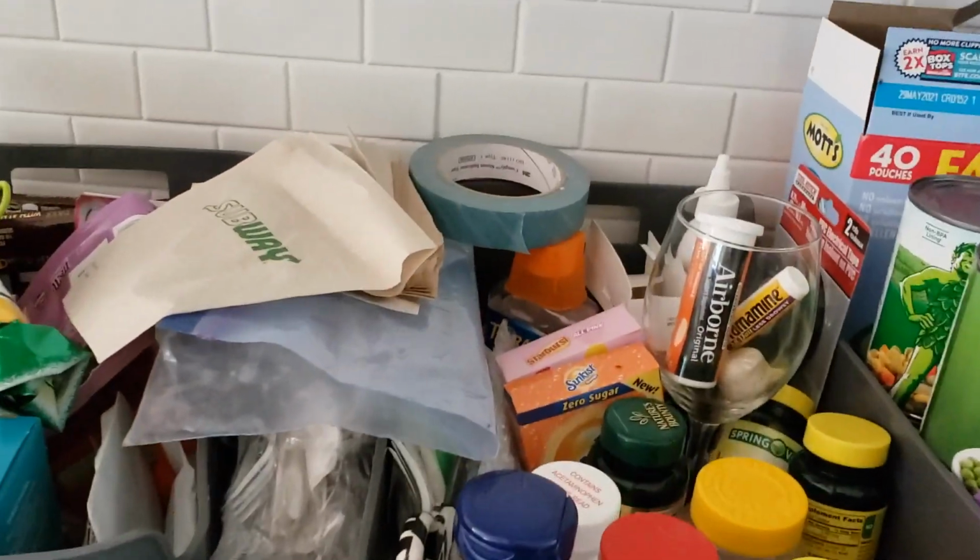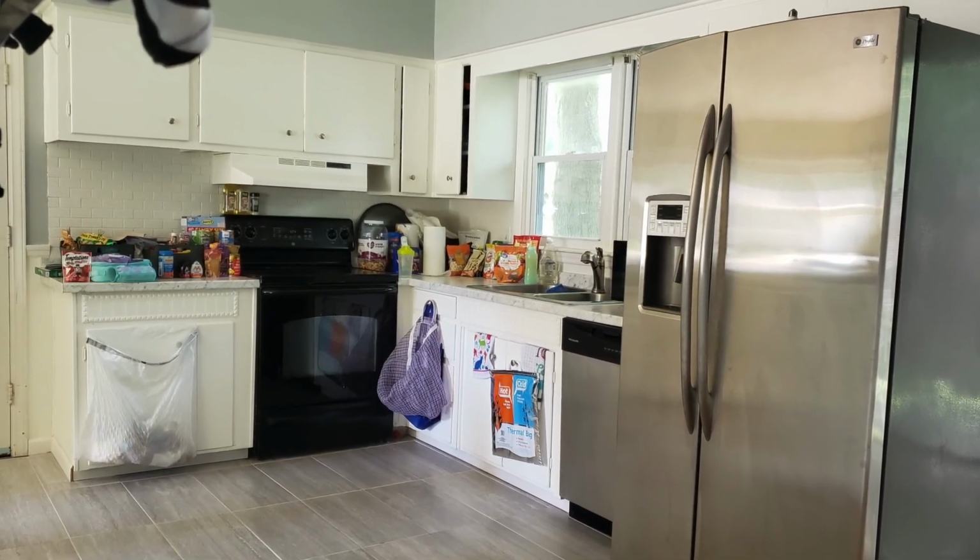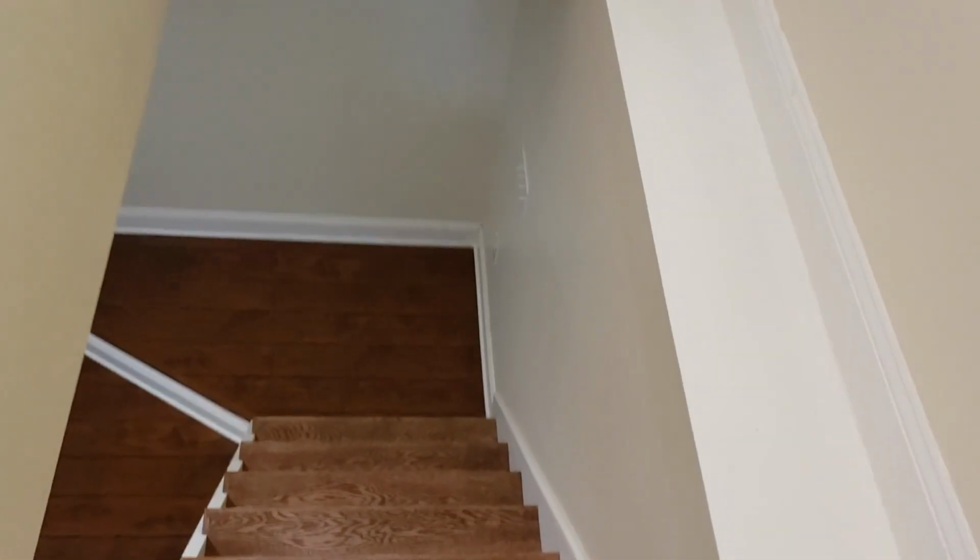I do eat a lot of canned food because it's cheaper and it saves longer. So, bam, all that food. My 6 pounds of peanut butter. All right, we're gonna go downstairs.